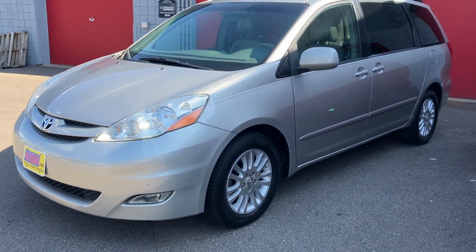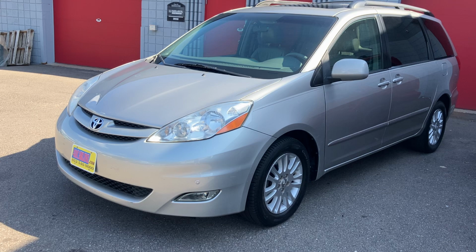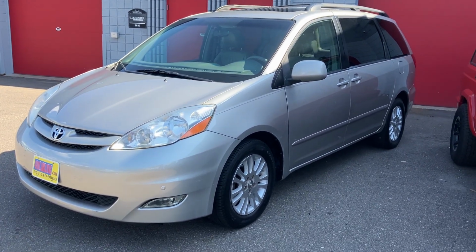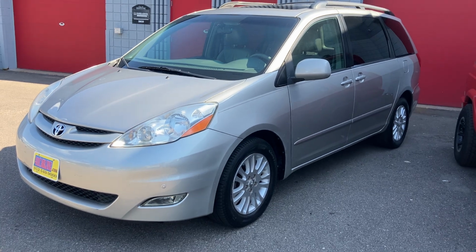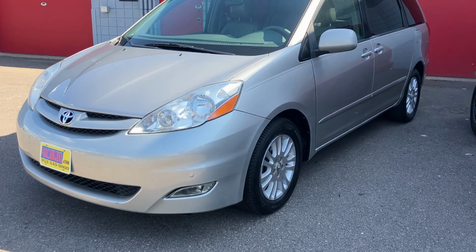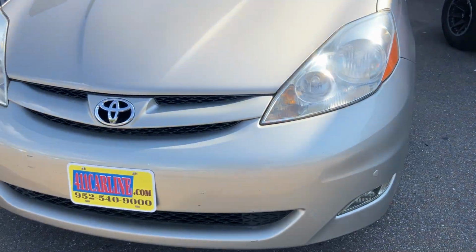We just got this 2009 Toyota Sienna in. It is from the East Coast, but it's pretty clean. It's got really nice miles, 114K, which, if you're familiar with this 3.5 liter platform, these are easily 300,000-400,000 mile vehicles with proper maintenance. So this one overall is in pretty decent shape.